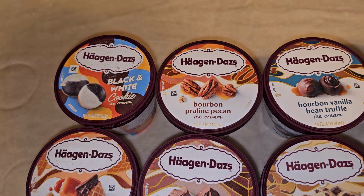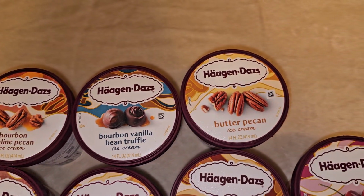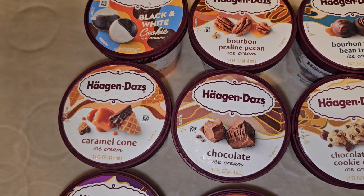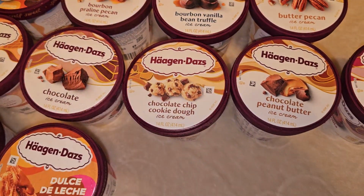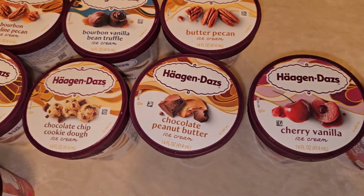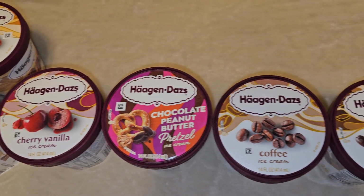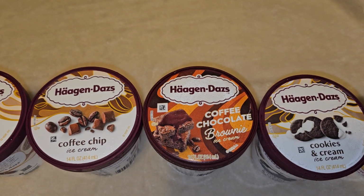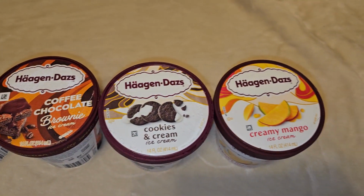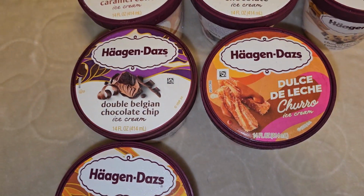Black and white cookie, bourbon praline pecan, bourbon vanilla bean truffle, butter pecan, caramel cone, chocolate chip cookie dough, chocolate peanut butter, cherry vanilla, chocolate peanut butter pretzel, coffee, coffee chip, coffee chocolate brownie, cookies and cream, creamy mango, right? Lots of C.